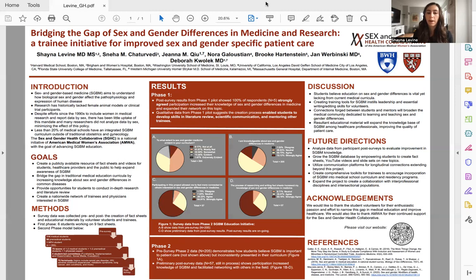Phase 1, or our pilot study of this project, included 6 medical and pre-medical students creating 9 fact sheets on sex and gender differences in common diseases, such as coronary artery disease, chronic kidney disease, sepsis, depression, and diabetes. In Phase 2, over 200 medical and pre-medical students are creating 75 fact sheets on additional topics in an effort to create a library of content on sex and gender differences.